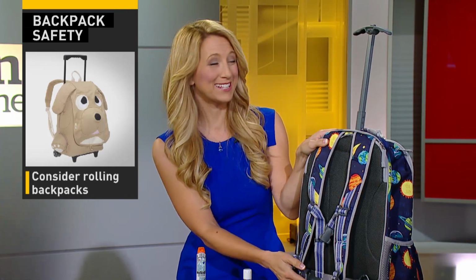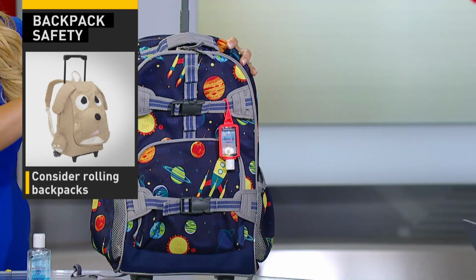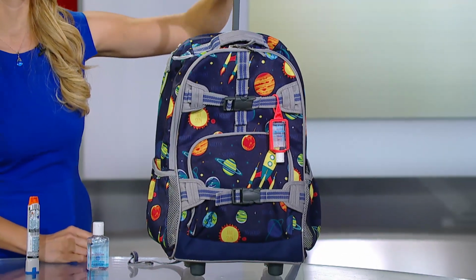Just like my airport luggage. They have wheels, so that also takes weight off the child's back. So those are great tips when you're looking for a backpack.